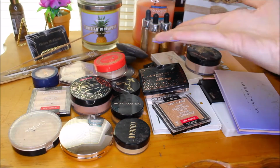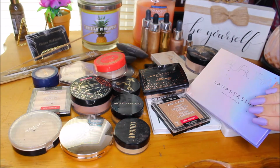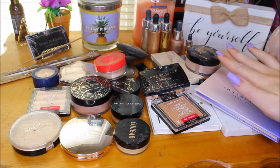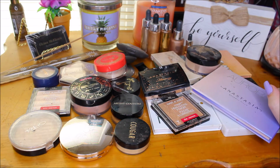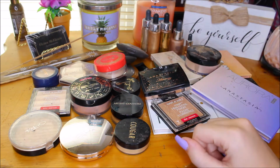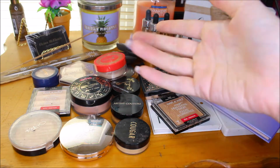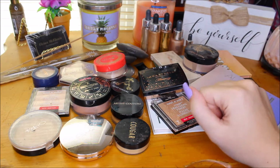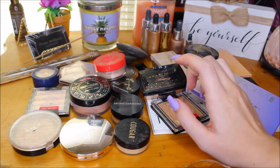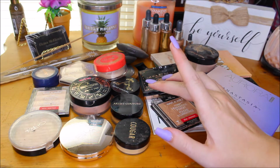Alright, so this is my lovely collection here. Ooh, my nails match. Okay, that's cute. Anyway, this is just what I've collected over the years of me starting to get into makeup, so 4 or 5 years maybe. I don't know, I'm not counting anymore. A lot of this stuff is what I've gotten through BoxyCharms throughout my subscription, which I still keep forgetting to cancel because I'm tired of it. But that's a separate conversation.